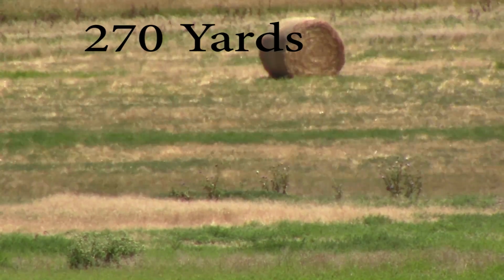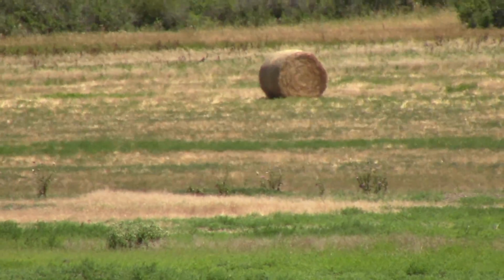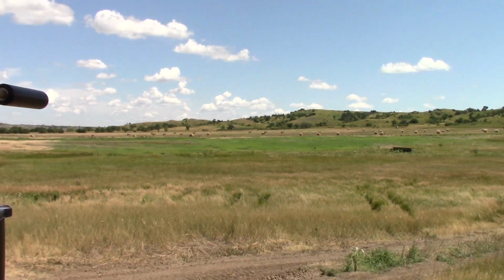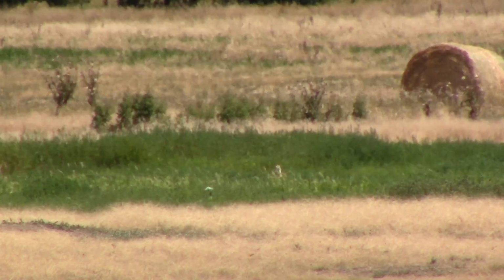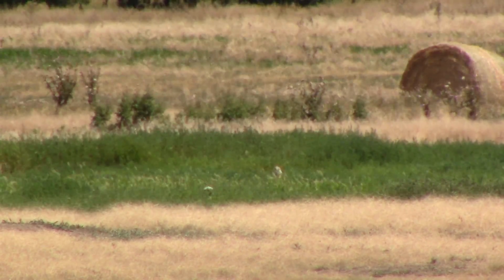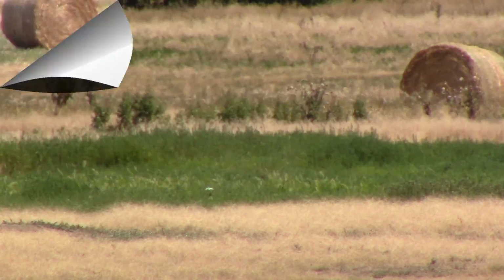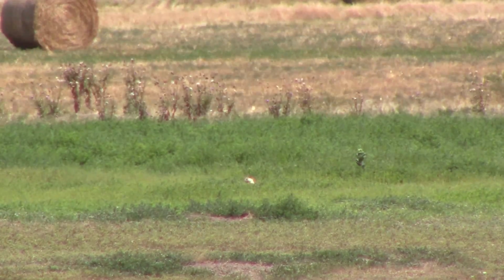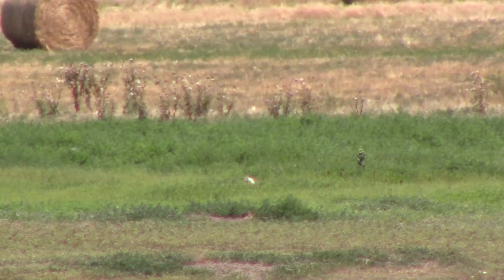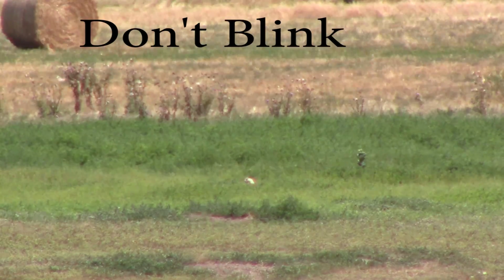Tipped him right over. Not much to look at there. 228 yards. Weed growth in town's pretty thick this year, right now anyway. He's hard to see out there, but I can see his head and shoulders sticking up. Probably about 270.